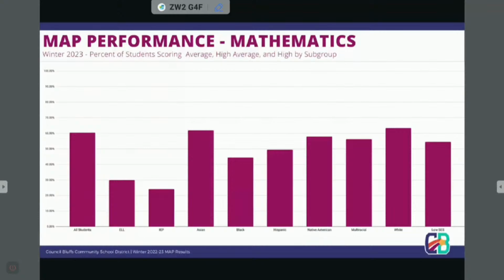Then we take a look at subgroup proficiency. This is also an area where we've seen some improvement compared to where we were last year in terms of meeting the needs of students. So that first bar here is going to be all students, so our district percentage as a total. And then each bar from there is one of our subgroups. We have ELL, IEP students, and then we go into our race and ethnicity groups: Asian, Black, Hispanic, Native American, multiracial, white, and then finally our low SES.